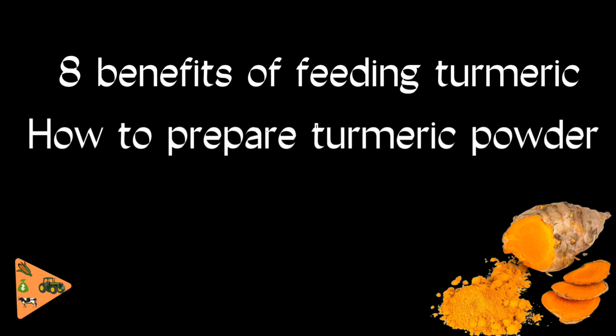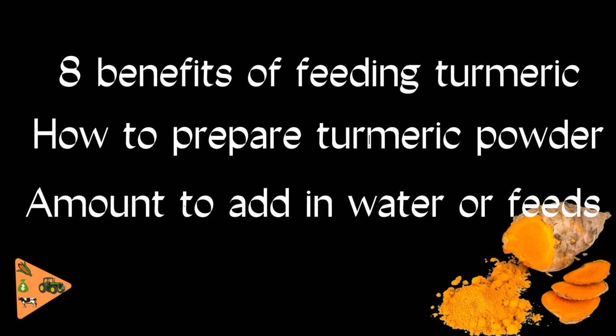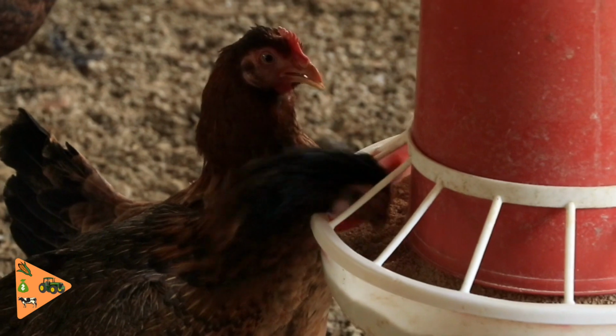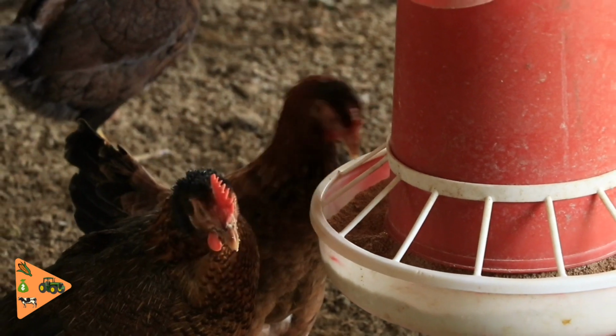Second, how to prepare this turmeric that you're going to feed to your chickens. And third, what amount are we going to put in either our feeds or the drinker? Because if we go beyond or below this amount, there are some devastating effects that may occur in your layer chicken, and you don't want to cause something that you do not presume will happen.